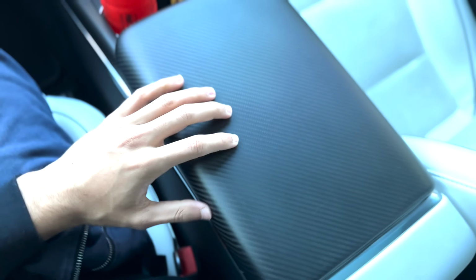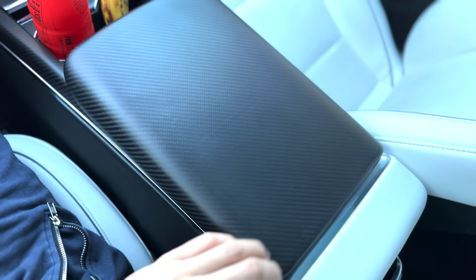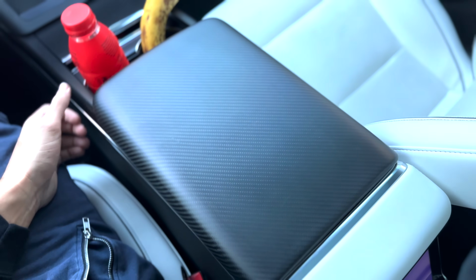I also bought this recently because the whole thing was white, and I'm like, this is going to get destroyed. So now I got it replaced with this. Well, not replaced, it's a cover that goes over it, of real carbon fiber that almost matches perfectly. As I said, I'm pretty OCD, so I wanted to get it right.